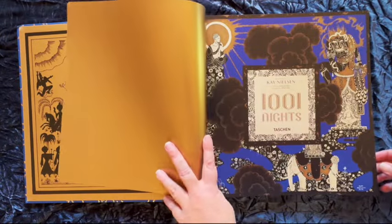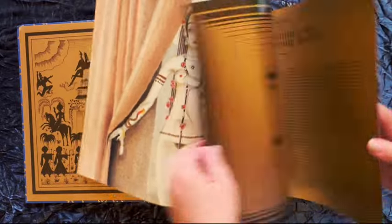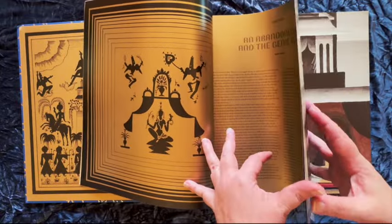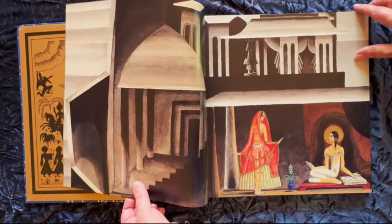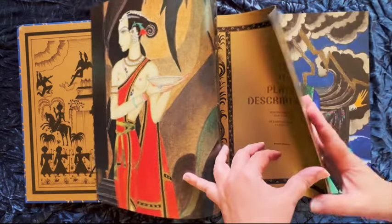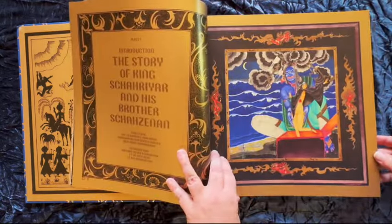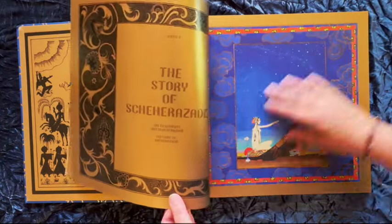A few years ago, Taschen brought out a huge portfolio of prints to celebrate these gorgeous illustrations, reproduced from the original watercolours, but it was terribly expensive. So I'm really happy they finally released this much more affordable book edition. The book also includes three illustrated essays on the making of the series, the origins of Nielsen's imagery, and a history of the tales themselves.